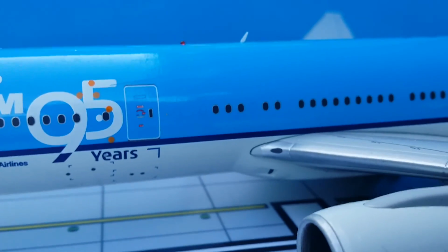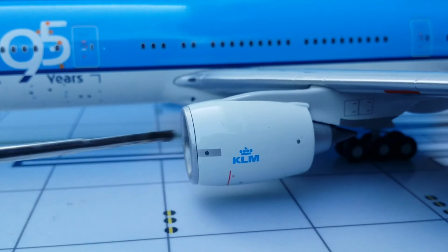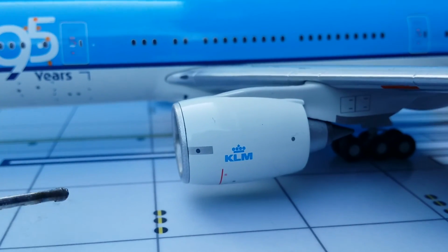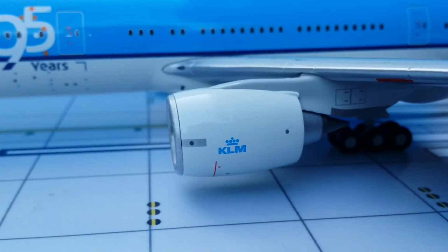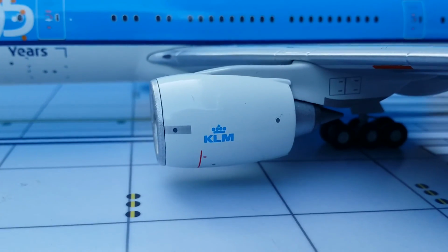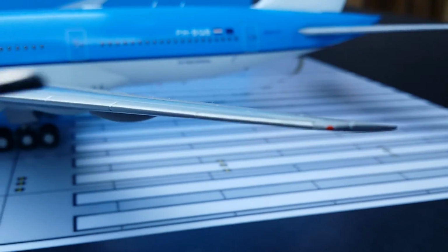And then there's the wing light there. And then the engine right here, there's the KLM logo here. This is a GE90-94B engine. Pretty cool. That's the engine there with the KLM logo there. And then there's the red navigation light right there, okay.